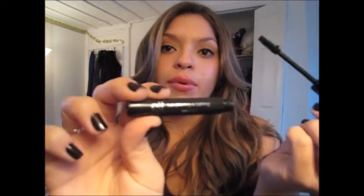So again, this is just the e.l.f. Lengthening and Defining Mascara, which means it does what? Normally mascaras are broken down into lengthening, defining, and thickening. If you can find a mascara that does all three, it's probably a lie. They probably are much better at doing one than the other two, which is why a lot of people choose to layer them and mix them.